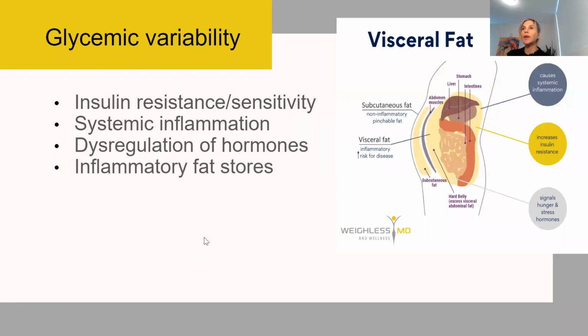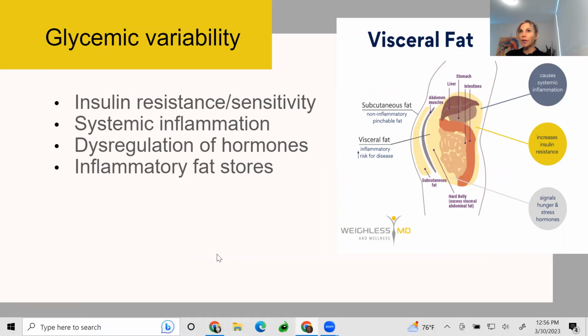So glycemic variability causes insulin resistance or sensitivity, whatever you want to call it. It starts the cascade of systemic inflammation in the body. It causes a dysregulation of hormones, highly correlated with the hormones that drive the sugar cravings. The stress hormones are also very much involved in this glycemic variability. And it produces the inflammatory fat stores.